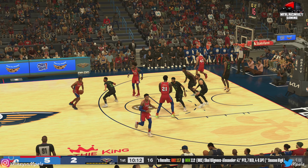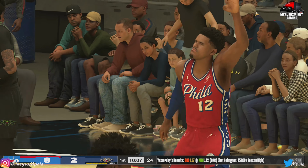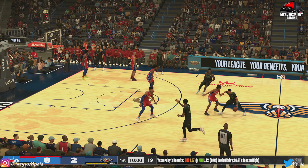Maxey against McCollum. Harris with it. The 3 is up. Another 3 for Philadelphia. You know, the mindset Harris has is one that allows him to be ready to shoot as soon as that ball touches his hands. Catch and fire.